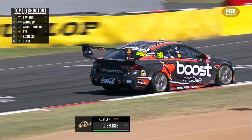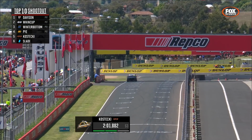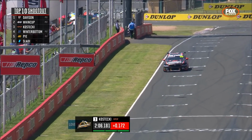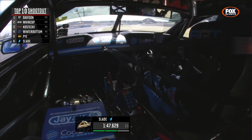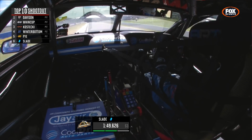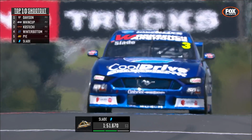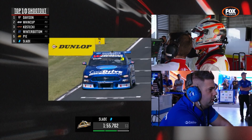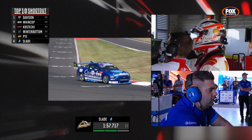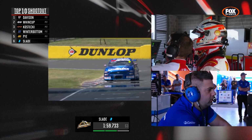Brody Kostecki, final corner for him. Car number 99 for Erebus. Where does he drop in? Third, 2 minutes 6.1. He recovered that nicely. Richard through there. Grabs third gear on the direction change out the other side, and that car was rock solid stable. It's a pretty good lap. It's the best cume that we've seen so far. Yep. His engineers watching the micro sectors, and the data all look pretty decent at the moment.